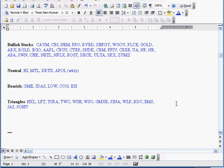And here is the list we just covered, and that's all I have for you this evening. And we'll see what this week brings. We were at a resistance area. The Russell has been in this down channel for a while, so we'll see if we break out early this week or if we turn and go lower.